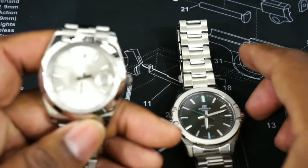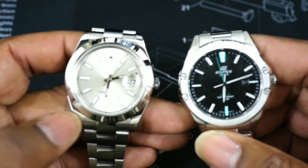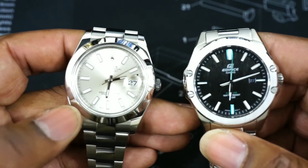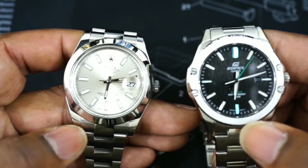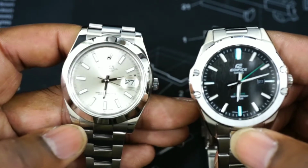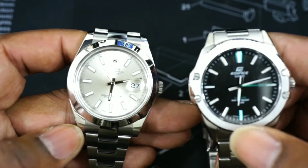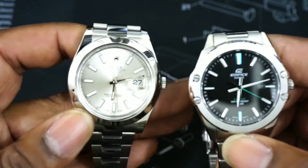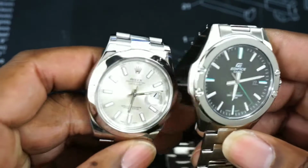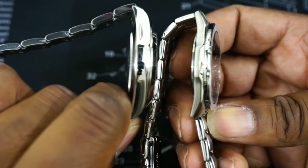my Datejust, which is a superlative chronometer, it's about 4 times as accurate as my Rolex. 4 times as accurate, because this is 2 seconds plus or minus a day, and this is just about a half second, 0.6 seconds plus or minus a day. So in 30 days, this thing is going to be 4 times as accurate as this Rolex, which to me is really impressive. Now, if you look at it side to side next to the Rolex, it's even thinner.